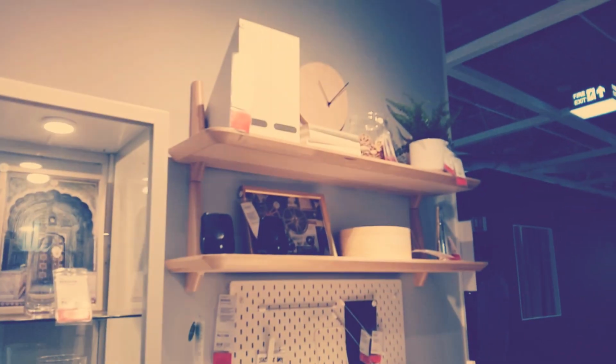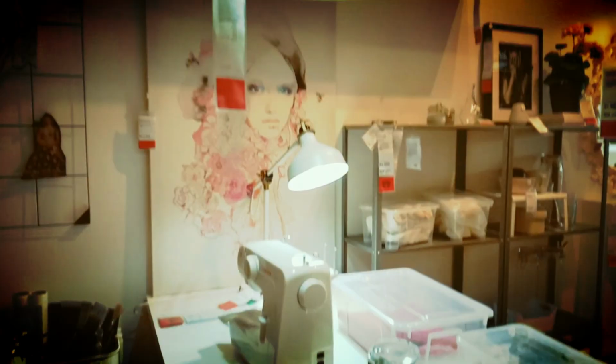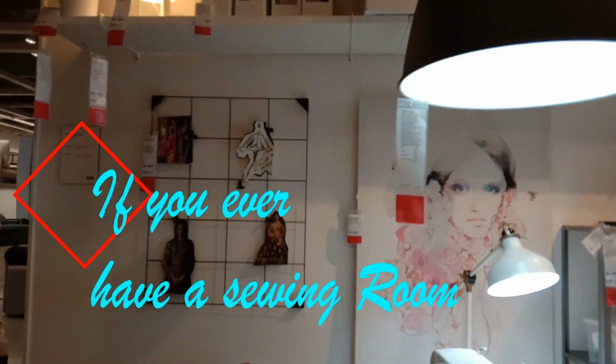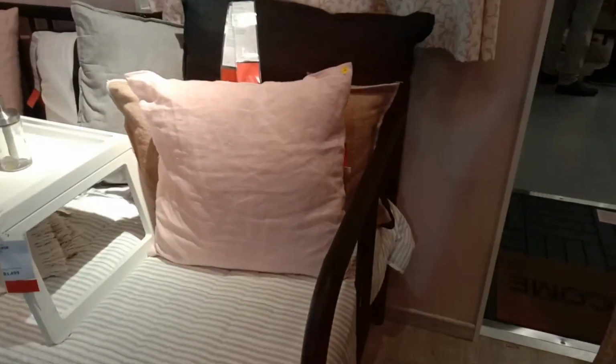So this is another example, another display of a living room. So this is of pastel colors and look at this. This is a sewing room where you can do all your stitching and keep all your stuff, the threads as well as the cloth, the buttons, everything which is required. And now see, look at me all excited and looking around.